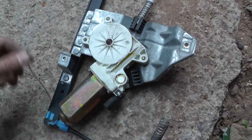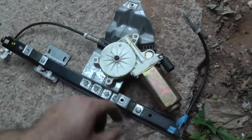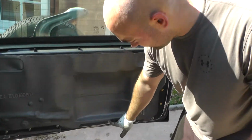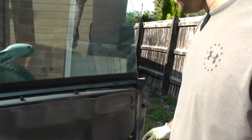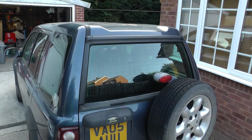This cable snapped, but even better than that, this thing's out here and all snapped as well. So I think I need the full mechanism. The motor's okay. The mechanism's in on both the rear doors, and as you can see, they're both working. I've taken off a number of these big posi drive screw heads and taken the back cover off. There's no cable on that wheel here, so I think we've found our issue.